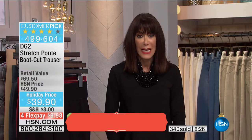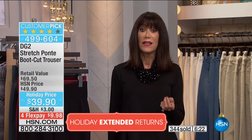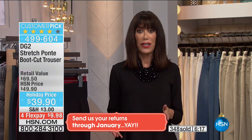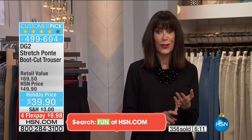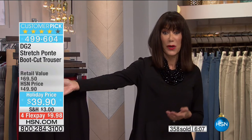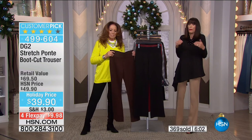And I can't even begin to tell you how amazingly soft these feel against the skin, and a weight that you're going to be able to wear literally year round. When you figure the amount of money you're spending, you're buying these for $39.90, you could have bought the super stretch, the ponte, and even the sweater that Diane's wearing, the fabulous V-neck boyfriend sweater. And what have you spent? You basically spent around $100.